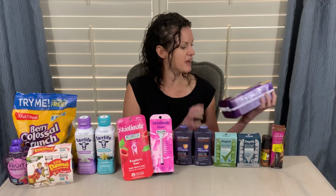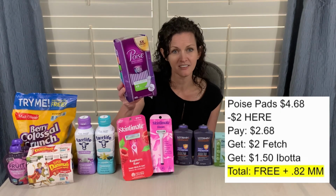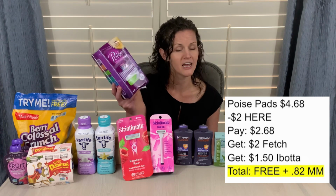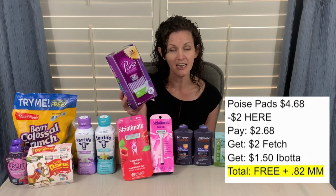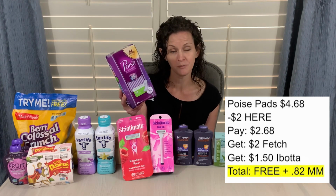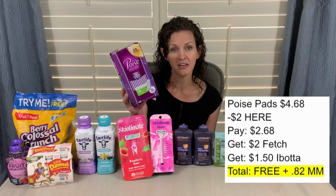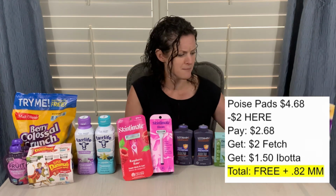The Poise Pads, okay? It's not a Walmart haul without some Poise Pads. This is actually a different kind. These are the 48 count. They are $4.68. I had a $2 printable coupon that I used. Again, I will link that for you in the Google document. So I paid $2.68, but I got $2 back on Fetch Rewards, and I got $1.50 back on Ibotta, making it free and an 82-cent moneymaker.